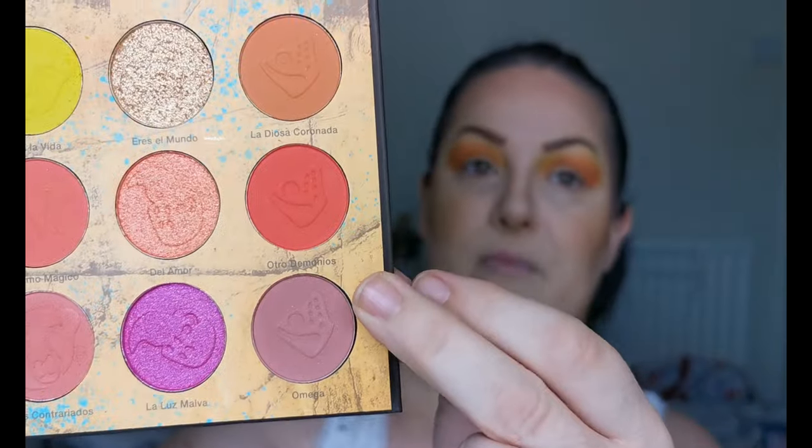Wow, that is absolutely gorgeous. Right. And in the very outer V, I'm going to be placing Otro Demonios. That one. I'm so sorry, I haven't got a clue how to say most of these names. So this one's going in the very outer V.